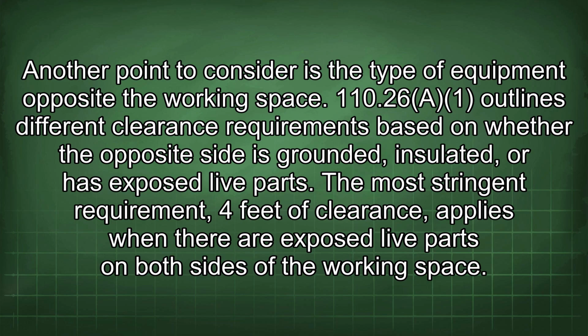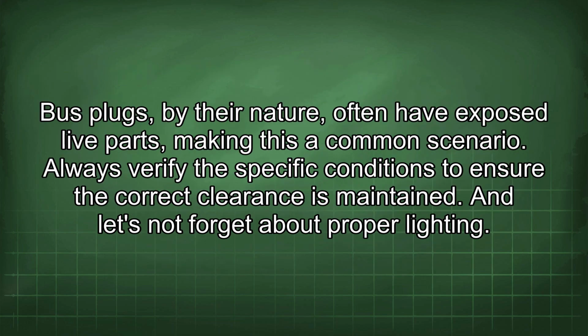110.26a outlines different clearance requirements based on whether the opposite side is grounded, insulated, or has exposed live parts. The most stringent requirement, 4 feet of clearance, applies when there are exposed live parts on both sides of the working space. Bus plugs, by their nature, often have exposed live parts, making this a common scenario. Always verify the specific conditions to ensure the correct clearance is maintained.